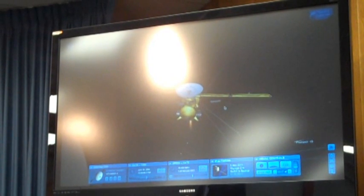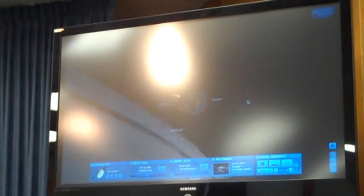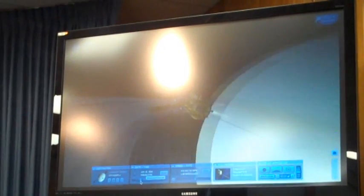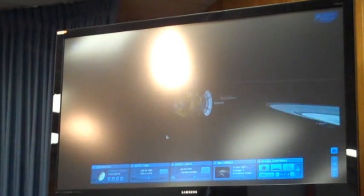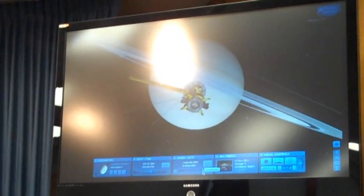We load the spacecraft, here it is. There's the Cassini spacecraft with Huygens still attached, the Huygens probe that landed on Titan. And you'll see the main engine is already burning. Let's wind time backwards, let's rewind time. So here's Cassini just before it gets there. Now it's running a time-lapse mode, a couple of minutes per second.